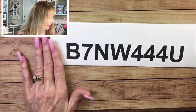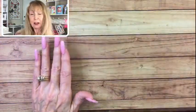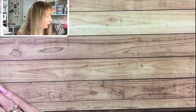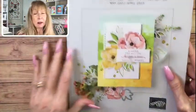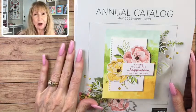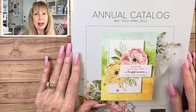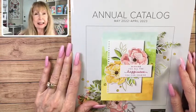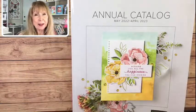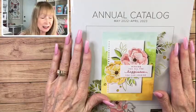It sure is. Now, let's talk about the new catalog. Here is the new catalog. Starting May 3rd, it's going to go live. Demonstrators have already been able to see it and order some things from it. But starting May 3rd, everybody can see it. Everybody can order from it. I am so excited. It's a beautiful catalog. You're going to love it.